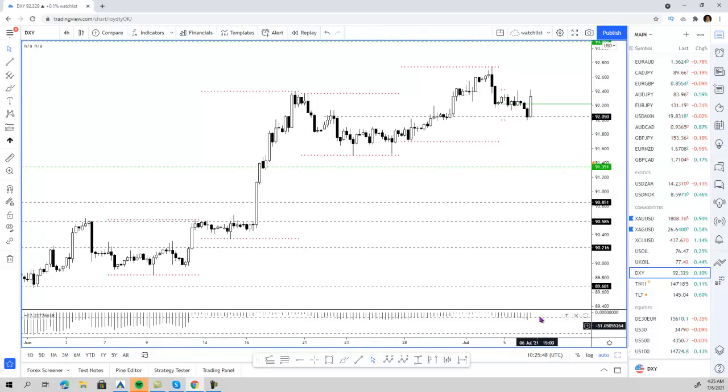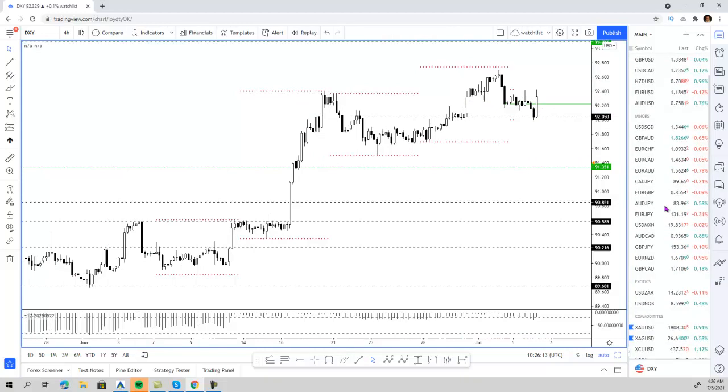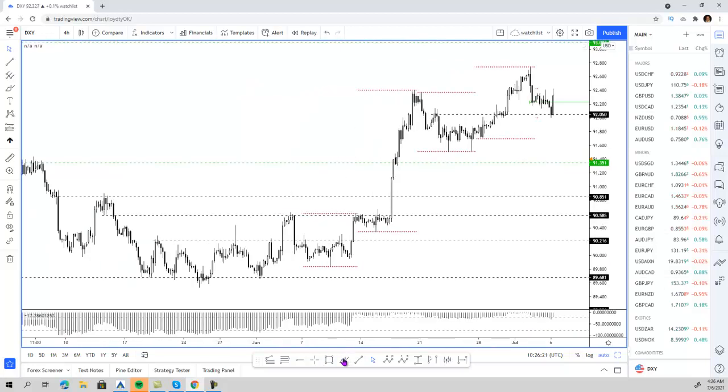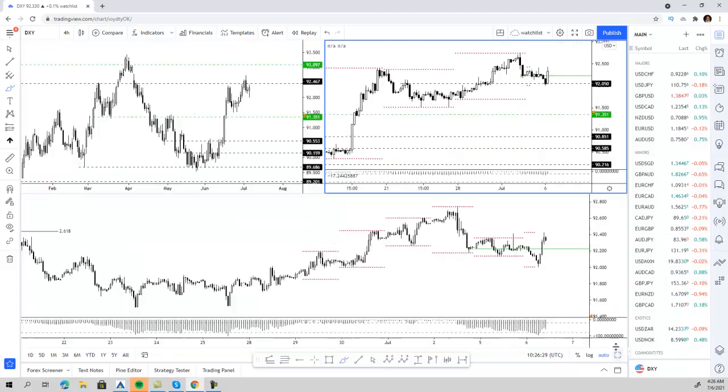The 92 level held very strongly and did not break, and now we are looking at some very bullish price action. So we're going to wait and see what happens. We still have some USD Japanese yen shorts, and half of the Aussie US dollar longs. We are still very much in a short term to mid-term bullish structure in the US dollar.